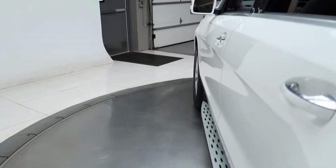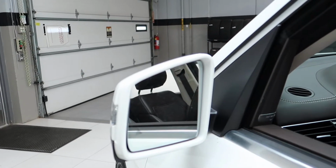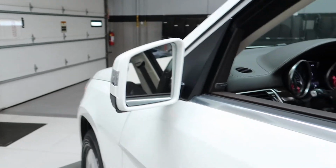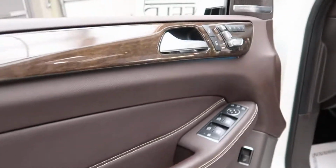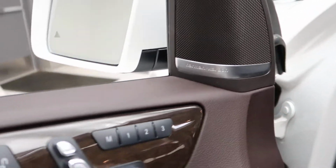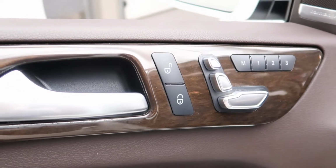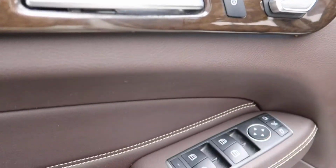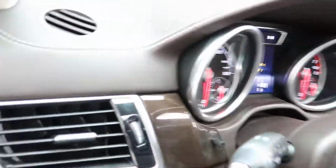Coming alongside, this one does come with the lane tracking package, which is going to give you a blind spot assist, lane keeping assist. Also comes with the Premium 1 package, which is going to give you keyless entry, Harman Kardon sound system, memory seats, a eucalyptus wood trim, power windows, heated steering wheel.